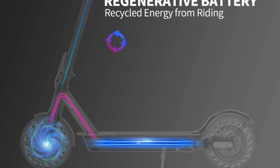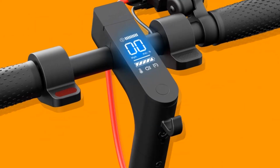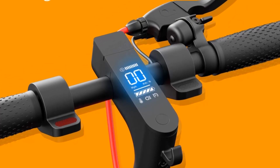The only drawback is that heavier or larger riders can experience slower speeds and shorter battery life. This scooter's performance depends on whoever is riding, so its results can vary.